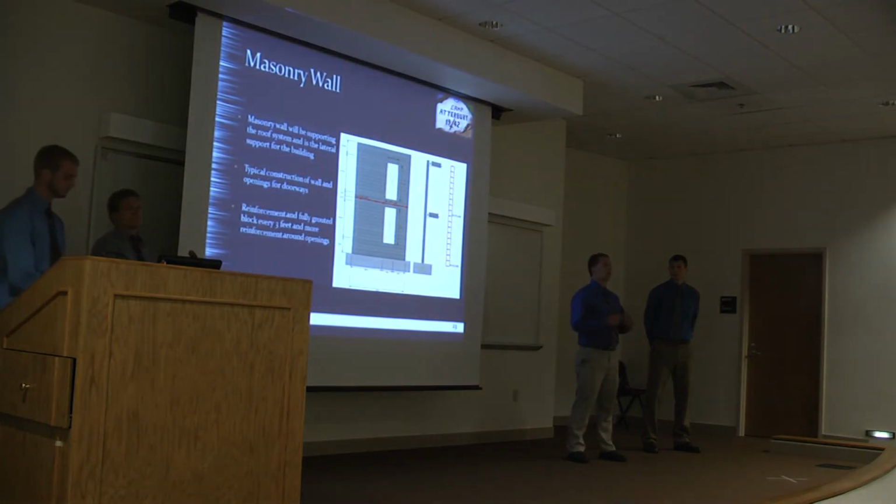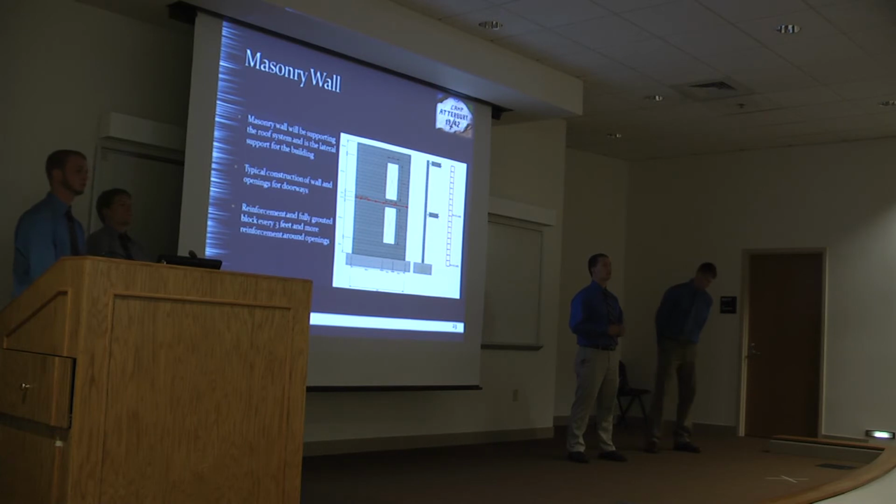The masonry wall runs the whole exterior of the building and some portions of the interior. Its primary purpose is to hold the trusses and the roof system and also act as the lateral supports for the building, so it would resist the seismic and wind. It is broken up into 16-foot sections per code.